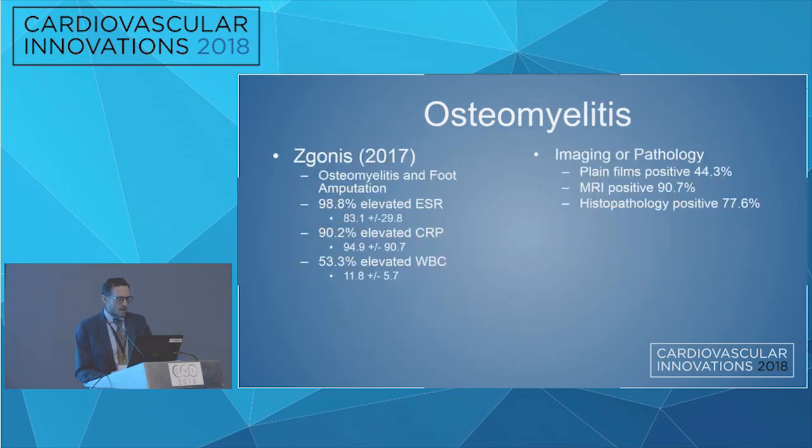So probably the most recent large study came from Zagonis down there at UT San Antonio, looking at these values. And what they found is using them together, they're very sensitive for determining whether somebody has an infection. So, ESR, almost 100% sensitive in their population, with values over 83 for having a moderate or severe diabetic foot infection, and CRP as well. Whereas, correlating this with imaging and pathology particularly did not do a great job at 77%.